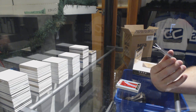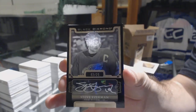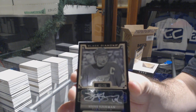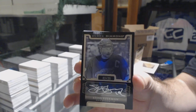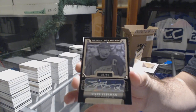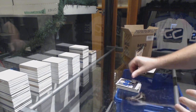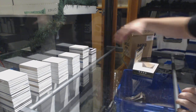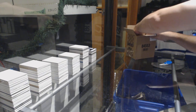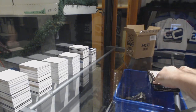Pure black base autograph for the Red Wings, Steve Yzerman. Number 225, Stevie Y. And Connor Hellebuyck, $3.99 rookie gems for the Jets. Well, this might have been one of the better all-around cases as of right now. In my opinion, at least.